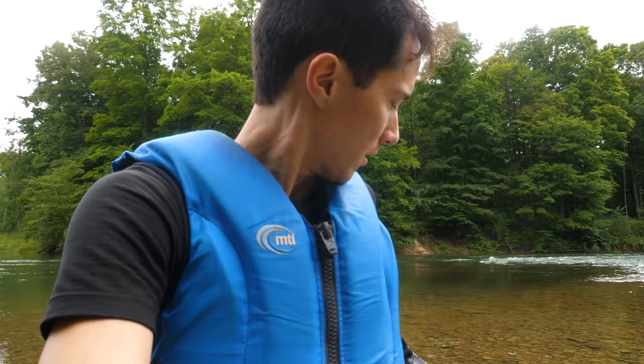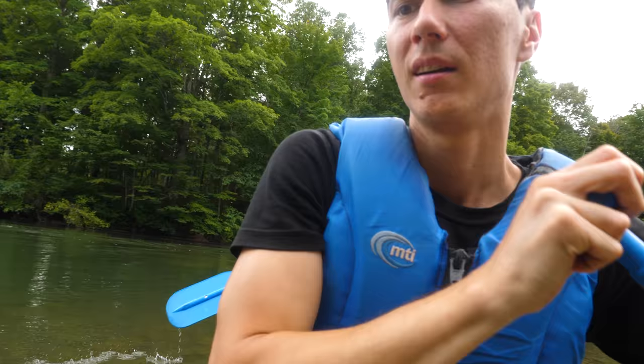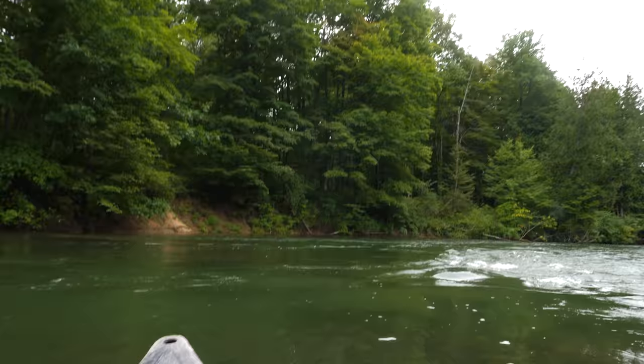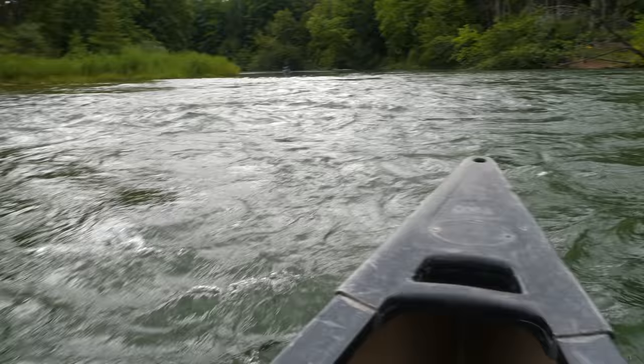What happened to them? Okay, so we're in some shallow water. Let's get ourselves out. Looks like the right path is untraversable. Okay. Well, here we go. Oh, it looks a lot worse than it is. We were pushed along by the fast river currents, which was quite a bit of fun.